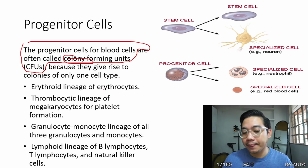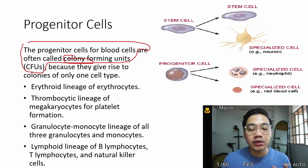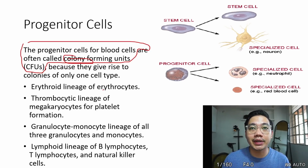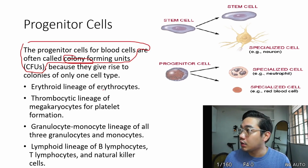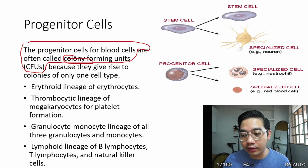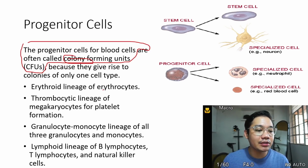So if I ask you what is the stimulus for stimulating your stem cells, it's the need of the body. What is the current need of the body? Because remember, that's the beauty of the bone marrow, or the hematologic system in general, that it's very labile. So whatever the body needs, it tries to compensate right away.